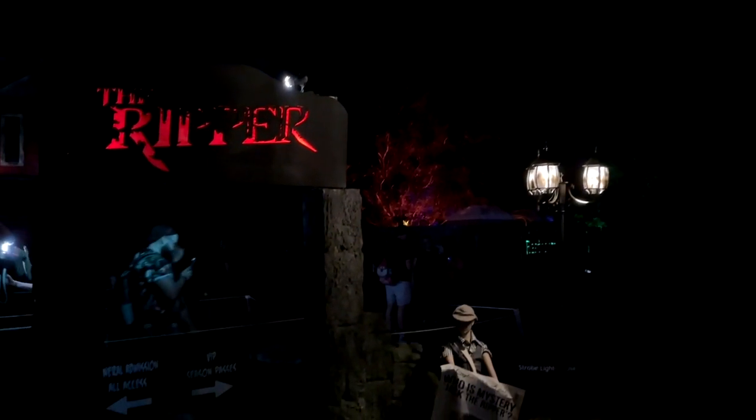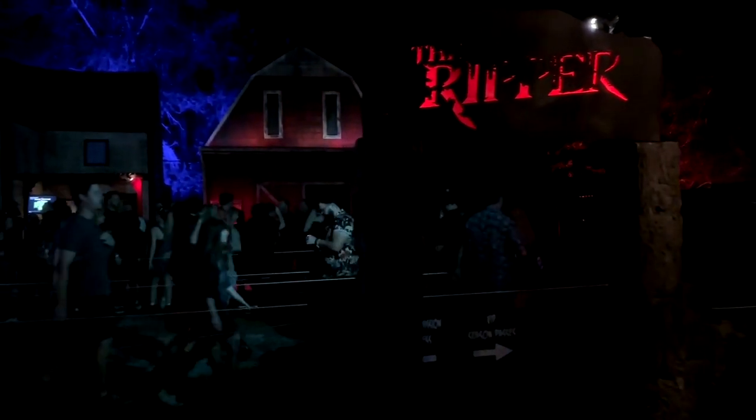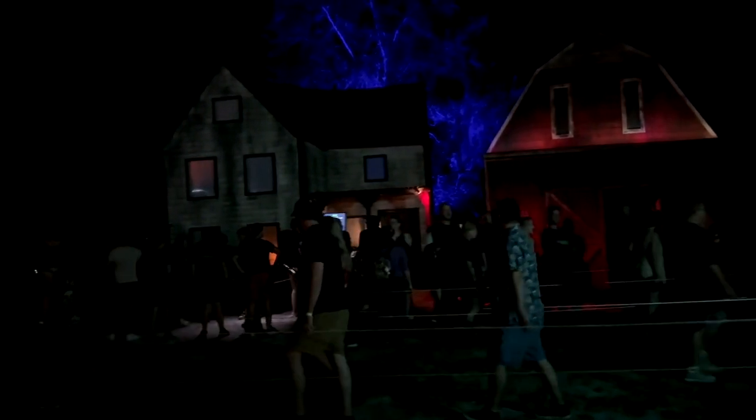This is a long house to walk through. I'm not going to show you everything that's in there because I want you to be surprised when you go visit, but I am just going to show you a few highlights. So take a look at The Ripper.